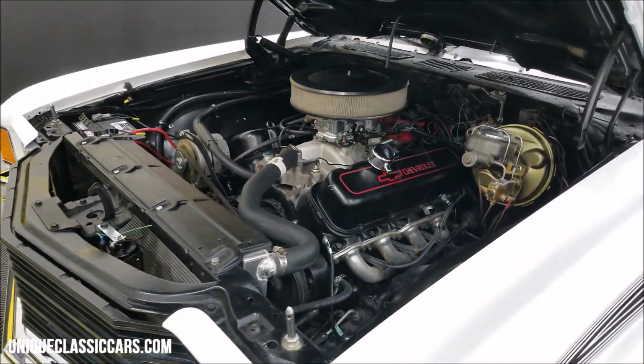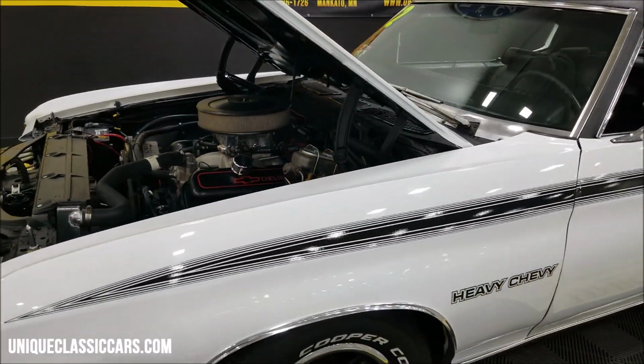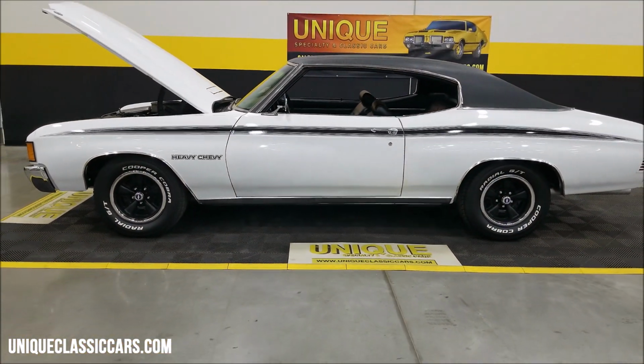Sounds like a beast. Want to have some fun? Want a big block muscle car? 1972 Chevrolet Chevelle 2-door hardtop. Little heavy Chevy Tribute. 4-speed in it.